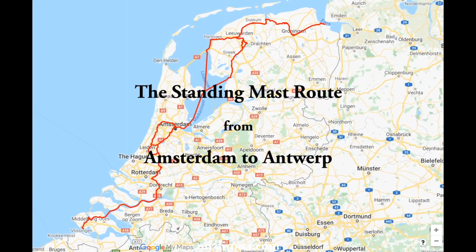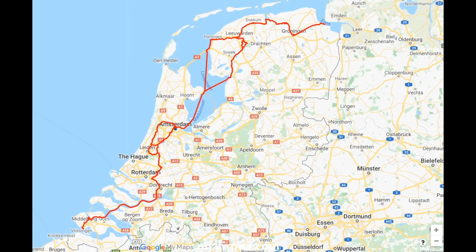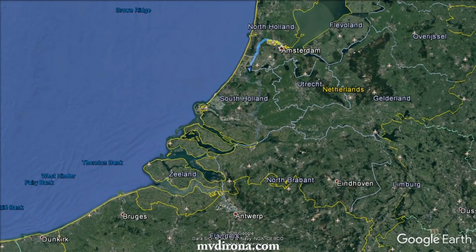The Standing Mast Route is a series of mast-up routes through the Netherlands' inland waterways and canals, extending from the border with Belgium in the south to the German border in the north. Our 2.1 meter draft was a bit much to take the northern route into Amsterdam, but we were able to take the southern route all the way to Antwerp.